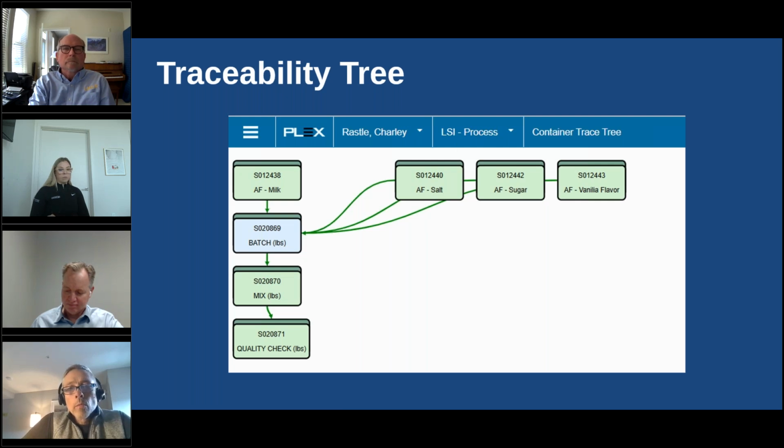If you want to go to the next slide. And this is another graphical presentation of that. We see that we produced this batch. In the batching process, we consumed salt, sugar, milk, and vanilla flavor, and those are the specific lot numbers from which we consumed to make that batch. And then that batch was advanced into the mix operation, and then finally went through a quality inspection step.